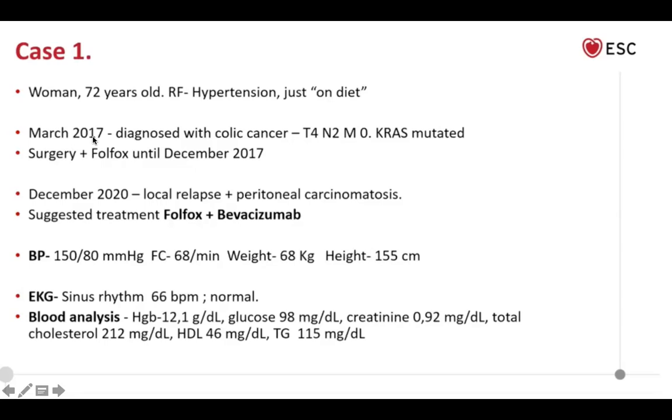In March 2017 she was diagnosed with colonic cancer, advanced T4 N0 M0, and it has a KRAS mutation. She had the surgery and took the FOLFOX regimen until December 2017 and she was fine. In December 2020 she had a local relapse with peritoneal carcinomatosis. The suggested treatment was FOLFOX again, but with a VEGF inhibitor, bevacizumab. Her blood pressure was elevated, 150 over 80.